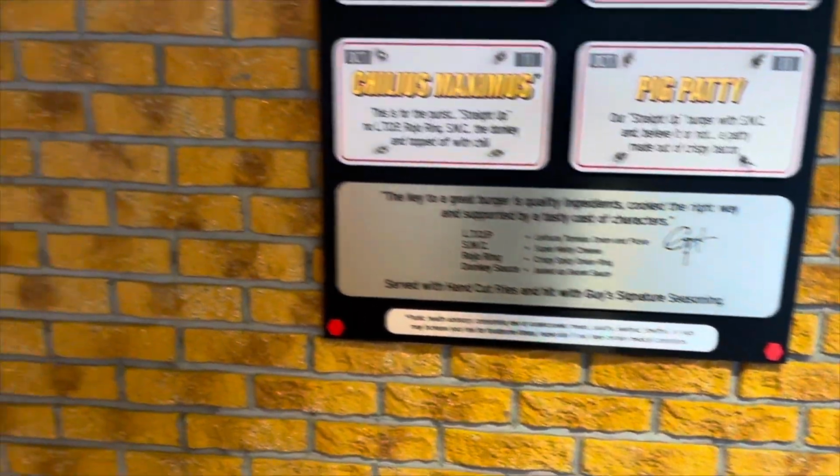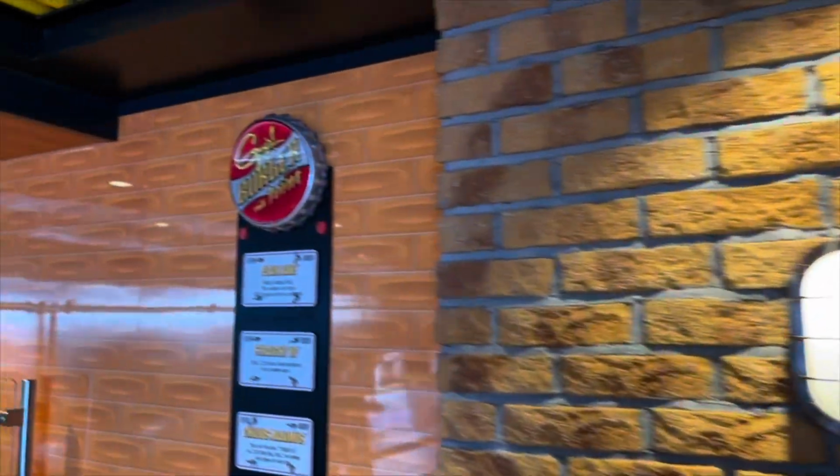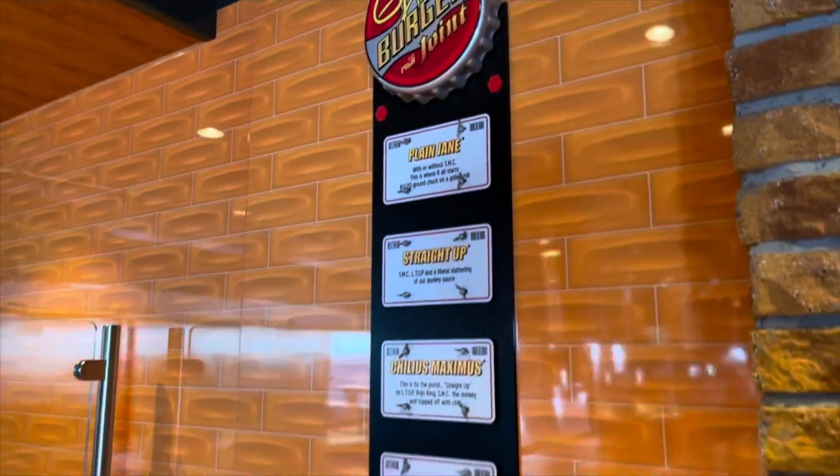Want the best burger in the house? We have it. Guys, Burger Joint is the place to be, with a variety of burgers, every single one delicious. You gotta try it.